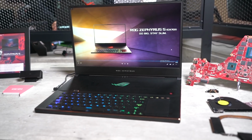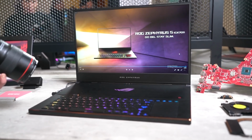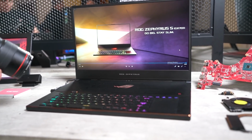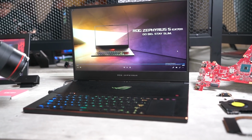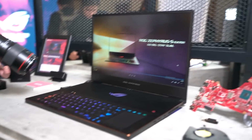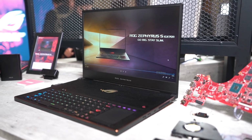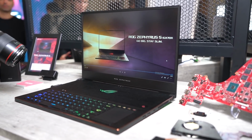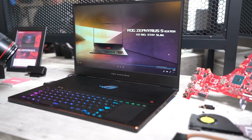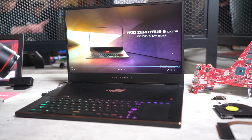SGX7. So this one has very thin bezels. It's got the same look as the previous Zephyrus models with the raising lit up bottom, and this one also comes with an 8th gen Intel CPU. Again, it's a 1080p screen with 144 hertz refresh rates, a super low 3 millisecond response time, and it also has NVIDIA G-Sync built in too, which is very cool. It also features NVIDIA RTX 20 series laptop GPUs and 24 gigs of RAM.